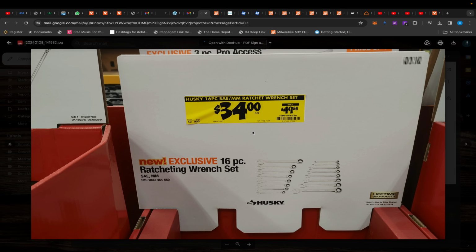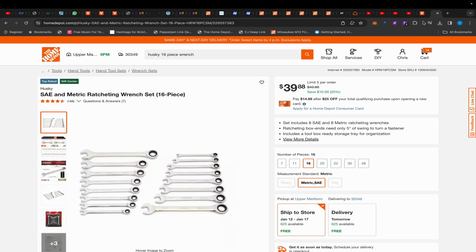Now we also have, during the Christmas time, we had all these sales on these Husky accessories, all these hand tools and stuff. And a lot of stores just had too many of them, so they're trying to get rid of them so they can clear these aisles. And so instead of it being $49 for this 16-piece ratchet and wrench set, it's now $34. And of course, they come with a lifetime warranty. I like Husky hand tools. If you want to get them online, you can order them for $39.